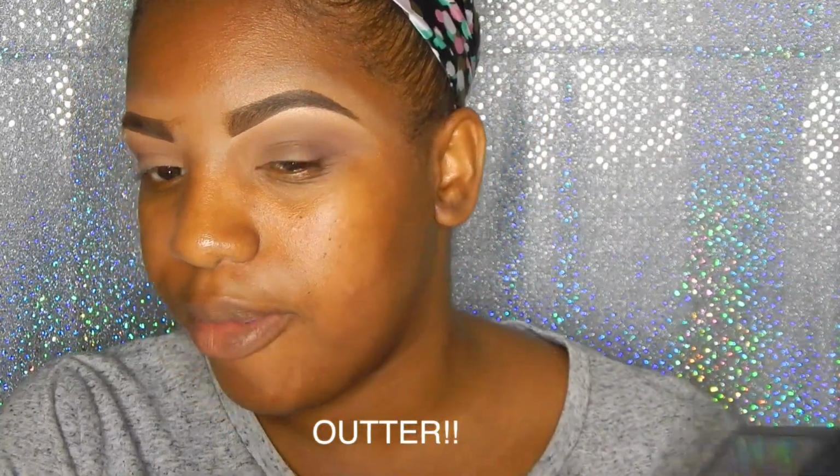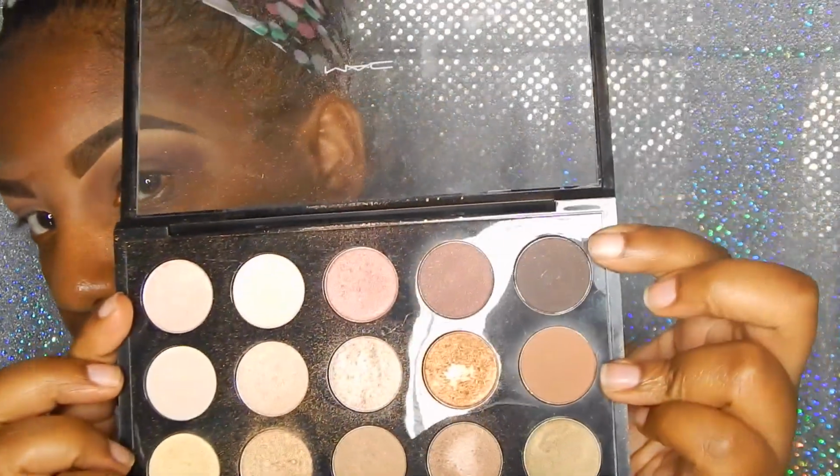Darken up the inner corner of my eye just a little bit more. I don't like to use black, so I'm going to use this dark brown in the same palette, and I'm going to darken that outer corner of my eye. I'm just going to use a large eyeshadow brush by It Cosmetics.